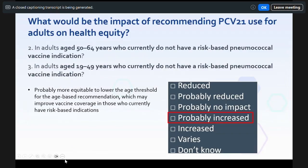The workgroup interpretation was also probably increased for groups 2 and 3, and the workgroup interpretation considered the possible implications of lowering the age-based vaccine recommendation. Some workgroup members believed that lowering the age threshold for the age-based recommendation is expected to improve vaccine coverage in adults who currently have risk-based vaccine indications in these groups, and therefore be more equitable.